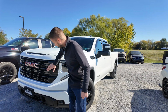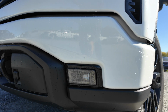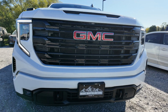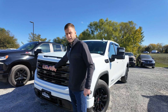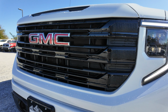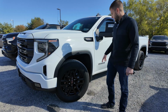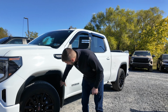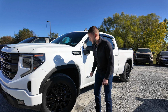You have a black plastic grille, painted to match bumpers, and your LED fog lights as well. The other thing, and really it's just the different front end here, GMC versus Chevy, but on this particular truck, the GMC emblem is not blacked out. It is still red, right? That's an option you can get changed. Standard black 20-inch wheel, and then your standard Bridgestone tire. That is standard. One of the nice features here, again, this is the GMC, but you have your wheel well liners that basically just deaden noise going down the highway. You're not going to have as much road noise.